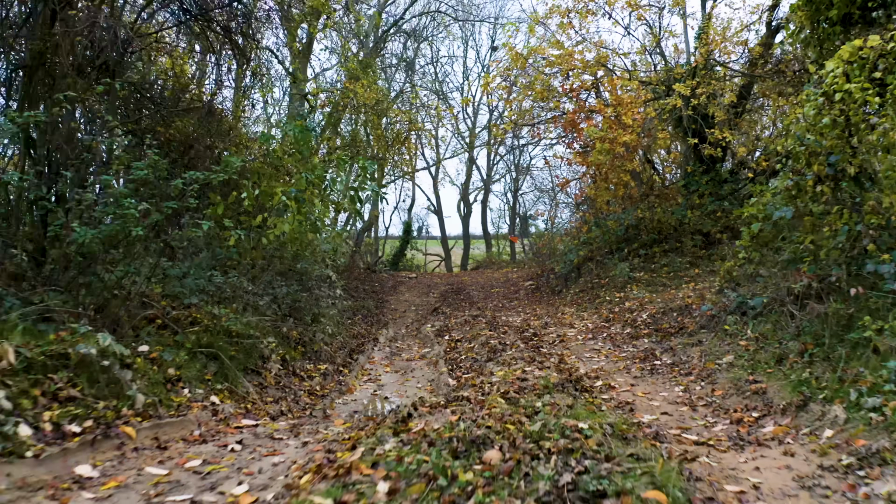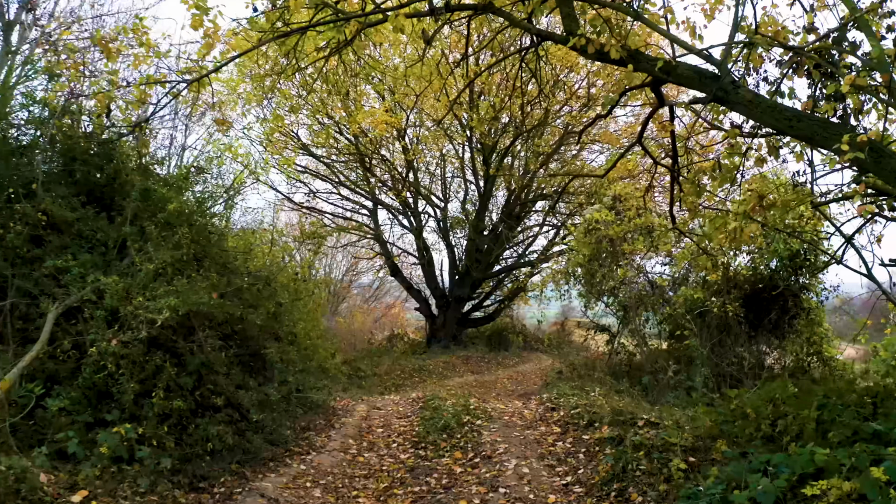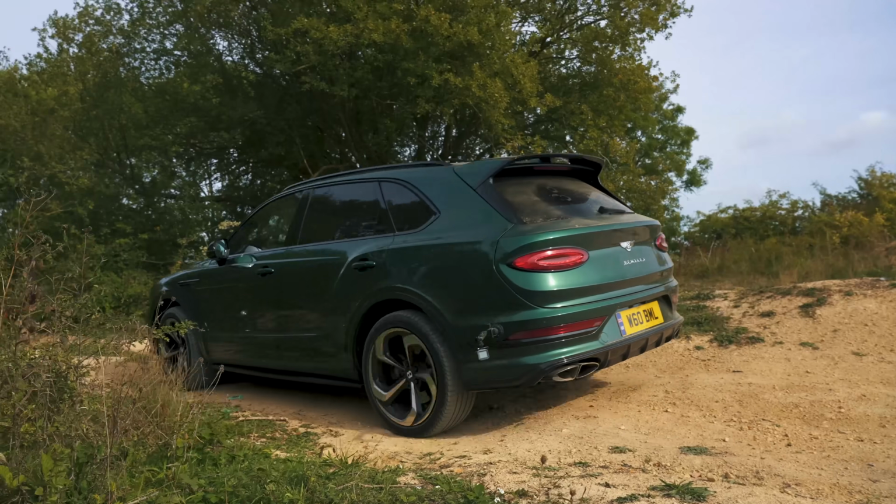It's level pegging. The next test is about manoeuvrability. So we're going to drive through a course, through this little wooded area, go round a tree, it's quite a tight turn, and then back on ourselves. And Darren will be guiding us through and grading each car for how well it handles this obstacle. So the Bentley's going to go first. Go on then, Bentley, you do it. Here we go.